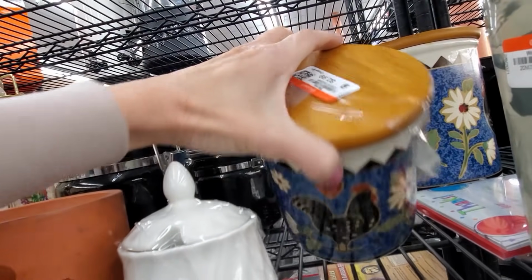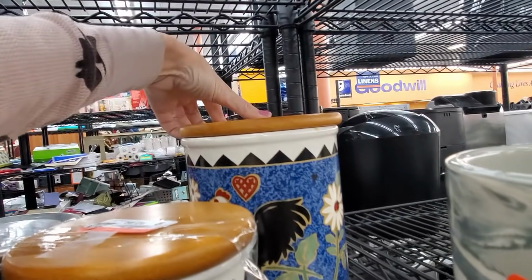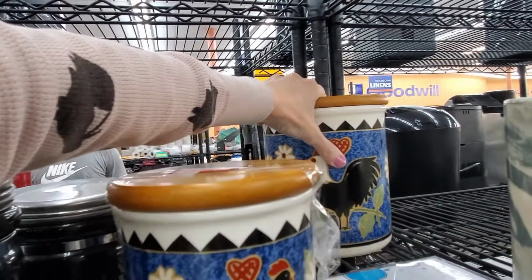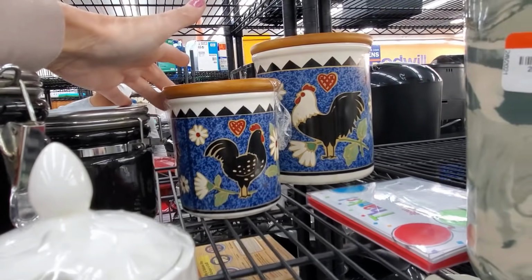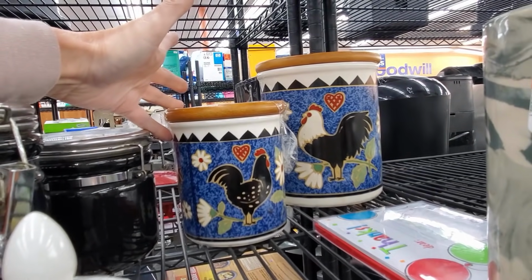And then I spot this canister set, these two roosters. Now I know these are not old, but they were really cute, and you know, cute sells. I will sell these at the booth. I don't want to ship canisters, but I did pick them up because the price was right.